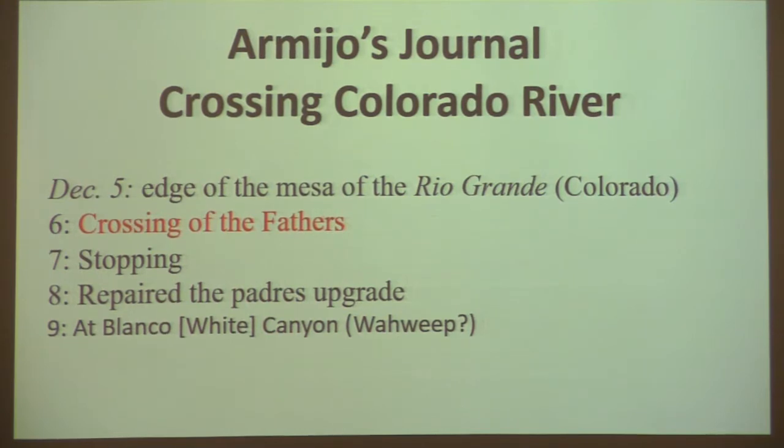Armijo's journal is the basis for finding his travel way. There is only one location in hundreds of miles that the Colorado River can be crossed on foot. Escalante used it in 1776. He also notched the sandstone cliffs near the crossing and has a journal that described in detail how he got there.